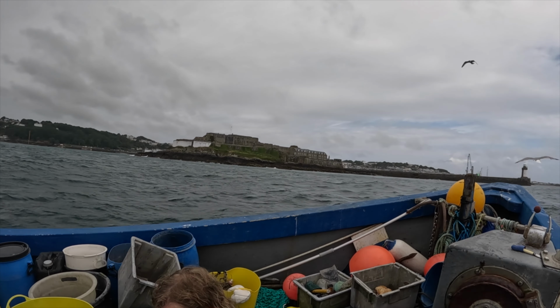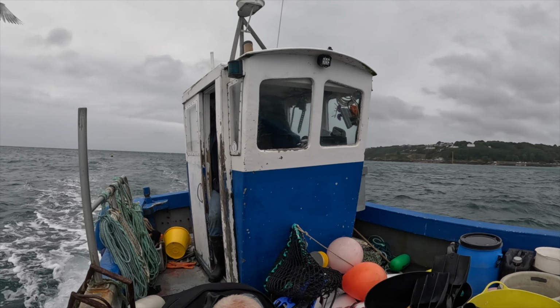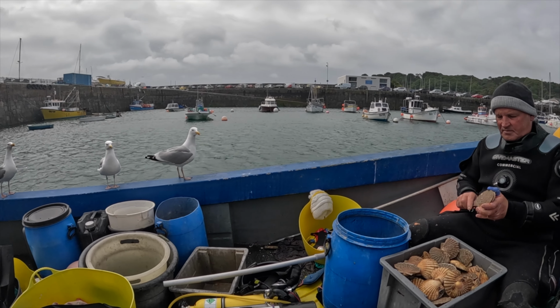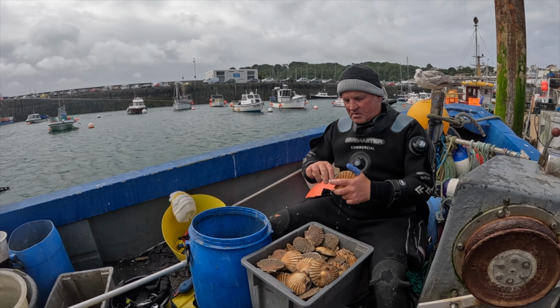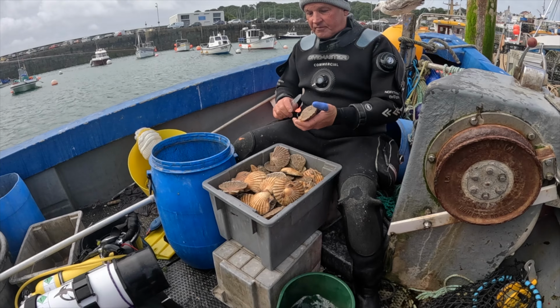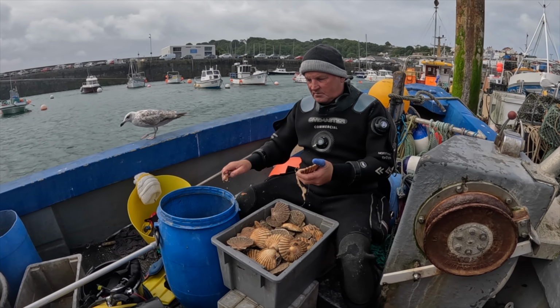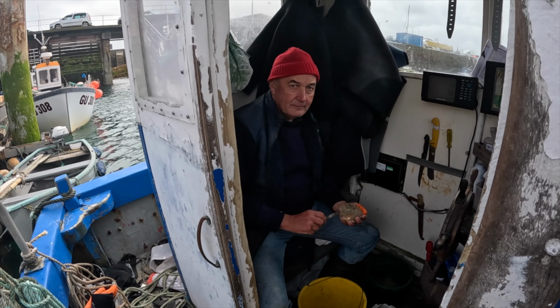Because it's a little windy out in the sea, we're going to head back to the mooring and shock the first load of scallops we caught, and then head back out for our second. A bit of double action going on. Matt up the front, and Keeney in the wheel house.